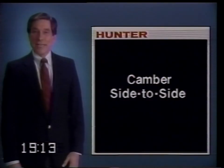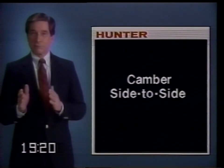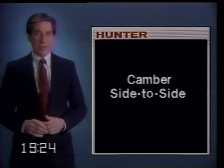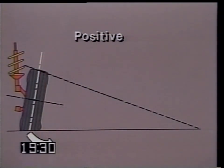You must also take into consideration any difference in camber side to side. In other words, any difference between one wheel and the other. Since a cambered wheel does not want to roll straight ahead, it's important that those rolling forces be balanced on each side of the vehicle. In this illustration, you'll notice that the wheel wants to roll away from the center of the vehicle all the time. That's because the wheel is cambered in a positive direction.